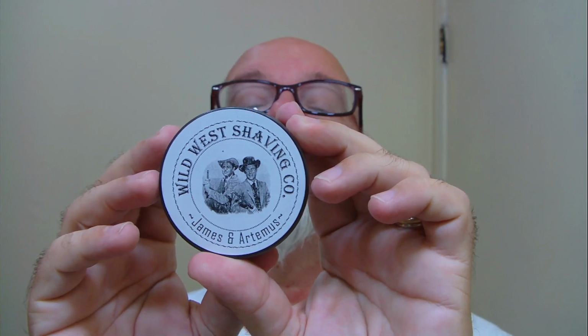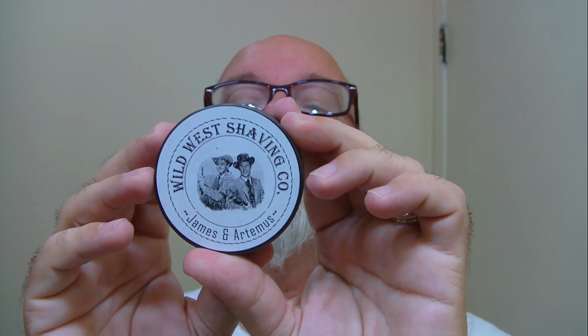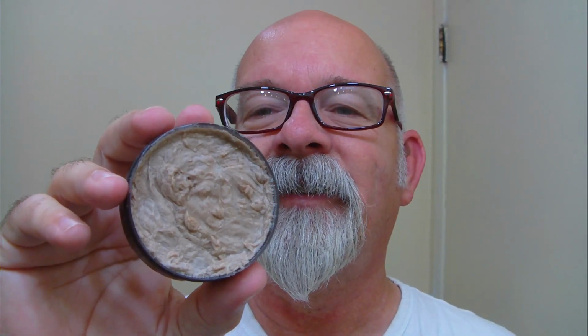And one of them that you might be interested in is this one right here, James and Artemis. This scent is rose, bourbon, leather, vanilla, and steampunk. And this particular one here, take the top off. That's what it looks like on the inside. I've got a few of these, upwards of 20.